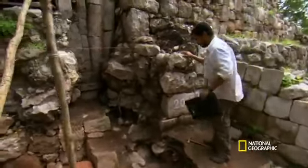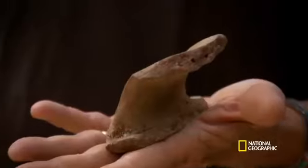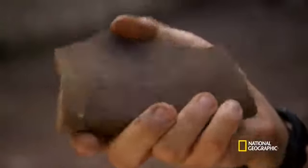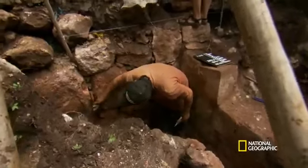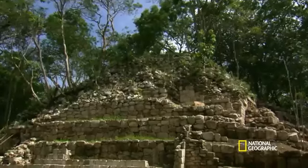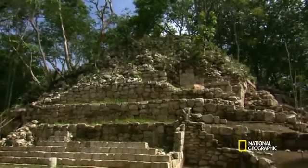The pyramid dates to 800 AD. But analysis of pottery fragments confirms the foundation under the pyramid is 300 years older, dating to 500 AD. But that is an impossible date.